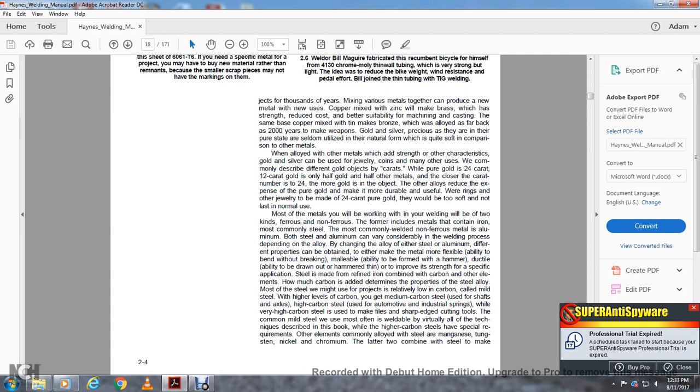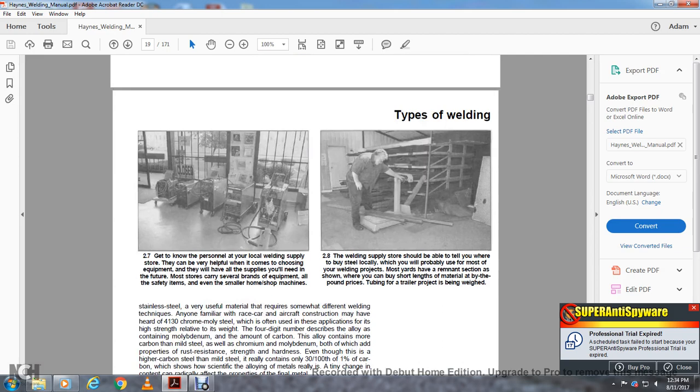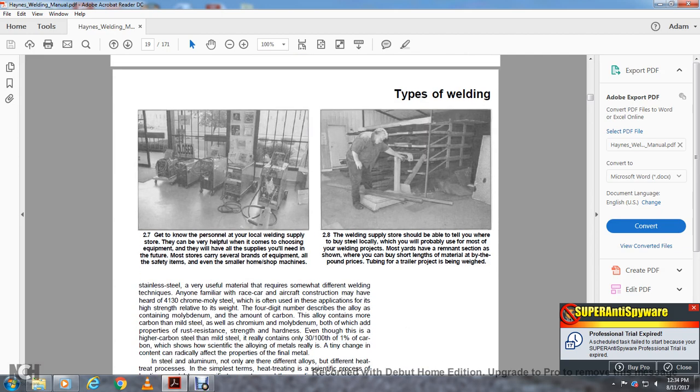Virtually all the techniques described in the book apply, with higher carbon steel having special requirements. Other elements commonly alloyed with steel are manganese, tungsten, and nickel, and chromium, with the latter two combined with the steel to make stainless steel, a very useful material requiring some special welding techniques.